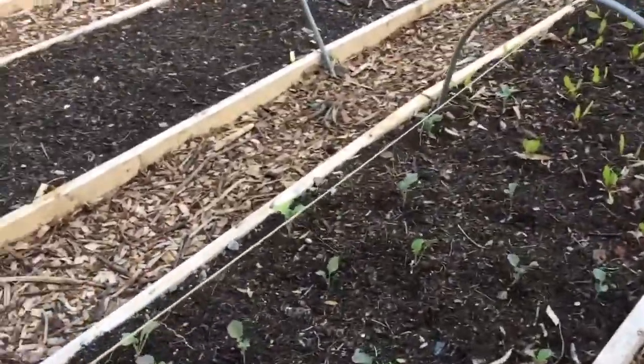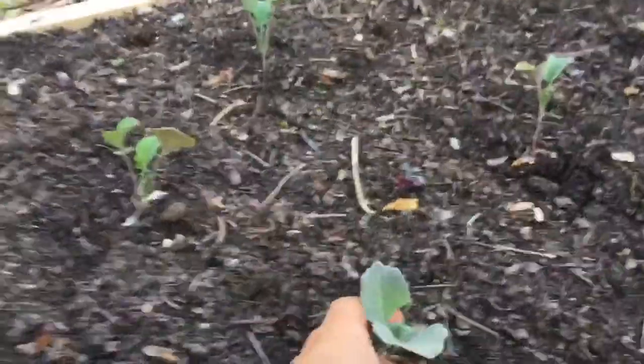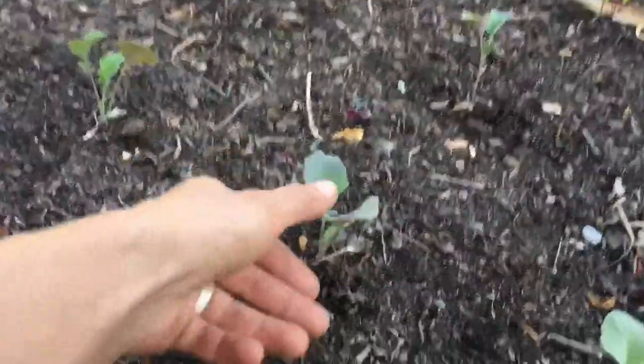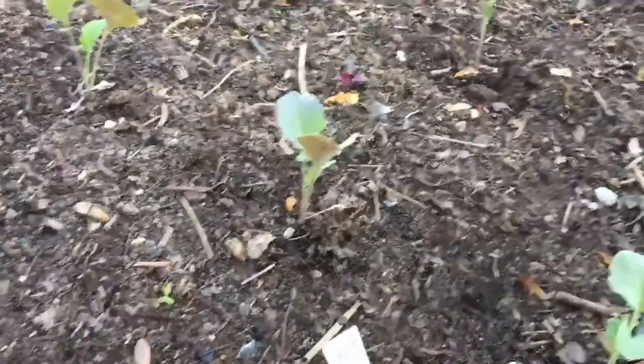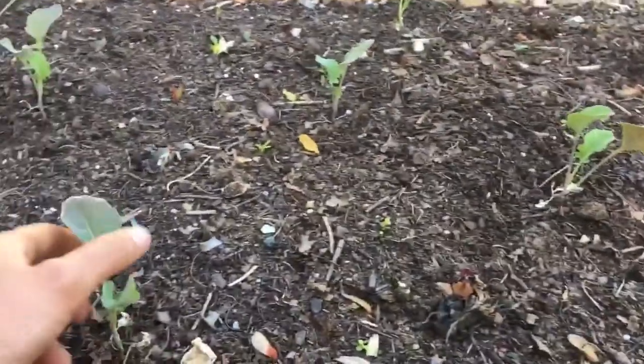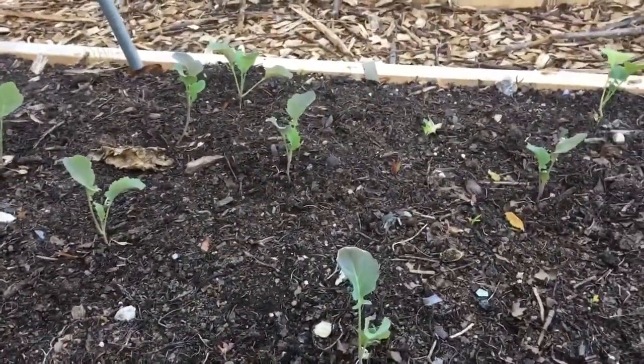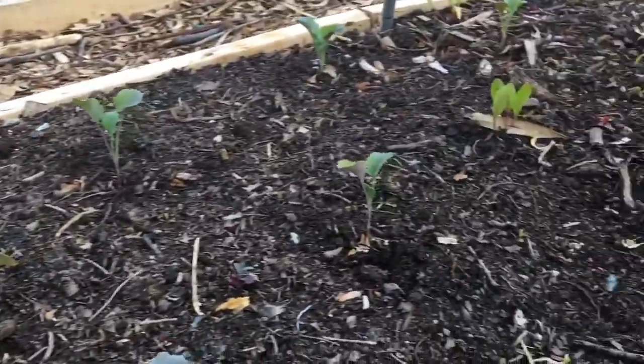So another exciting news, I started working full-time at a farm 3 weeks ago, which is great. I love working there. I'm so fortunate to have found such a great job working with amazing people on an amazing farm. But one other benefit is I get to bring extra transplants home. So I have some broccoli, which we've never grown before, so I'm curious to see how that goes.